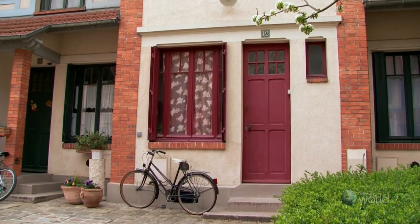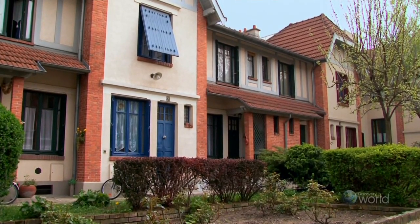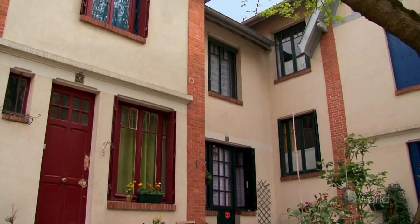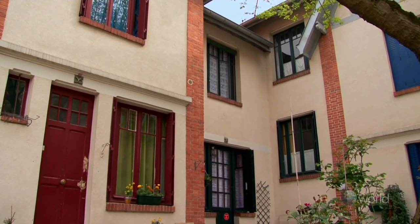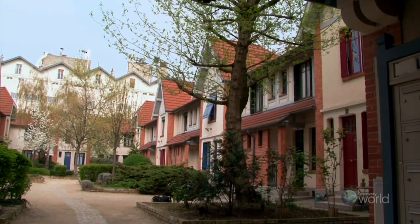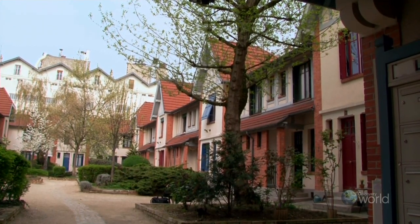When these factories closed, some of the more dilapidated houses were destroyed to make way for modern buildings, but Little Alsace escaped demolition. Today, it's the same as it was when it opened in 1912, a little piece of Alsace province in central Paris, even though it doesn't have the sauerkraut or the storks.